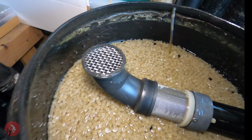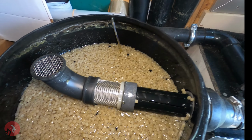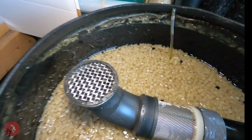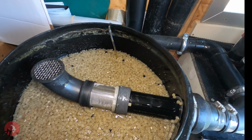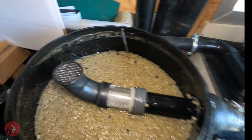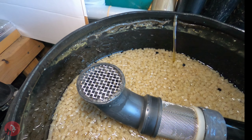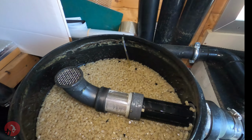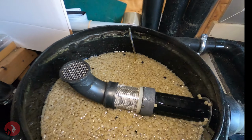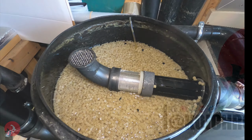But it also doubles up as a bit of an overflow, so if anything goes wrong in here, then at least now the water can come up and drop down this overflow here as well. So all in all, it's doing a couple of jobs for me. It's allowing me to use my return to the pond to treat and put anything down there that I want to, any liquid form, any powder form, and it mixes up all the way back to the pond. I'll put a clip up actually of how it comes out into the pond. I'll do that now.